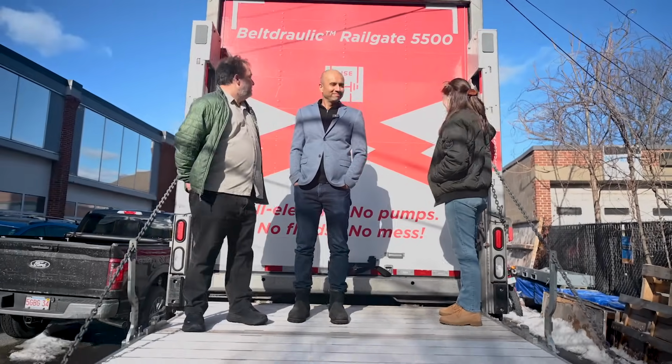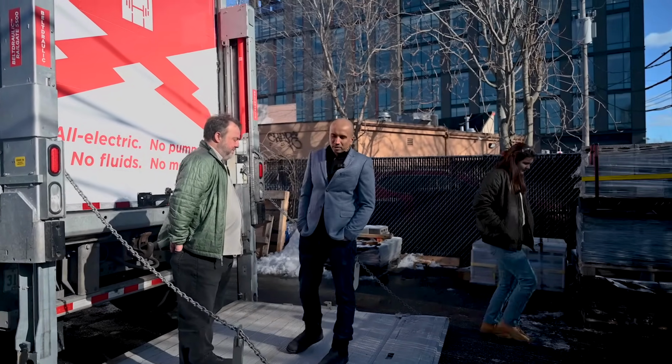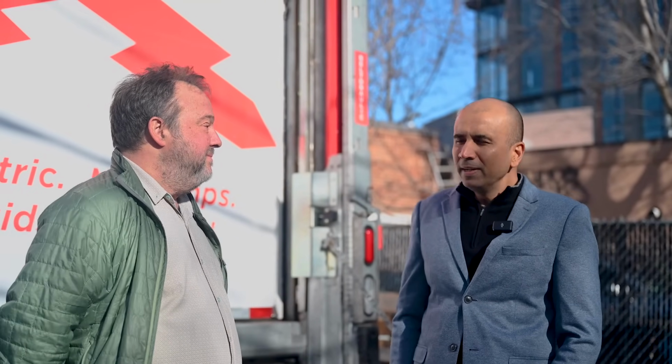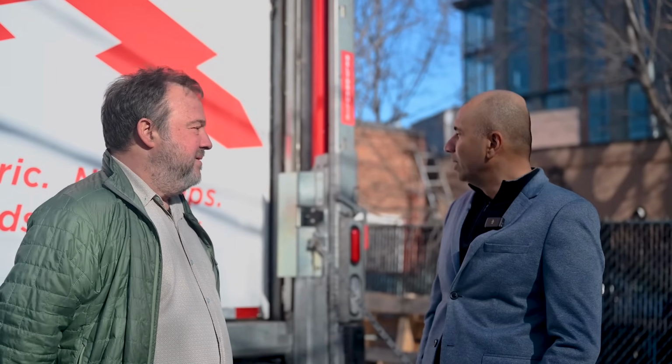So now we're generating. What's exciting about this is because you don't have a pump, you don't have hoses, the installation time of our lift gate is 5 hours. The standard installation time for a railgate like this is 30 man-hours, 30 person-hours. Wow. And are you selling this to electric trucks? Definitely electric trucks could use it, but we're selling them to any trucks because it's better.